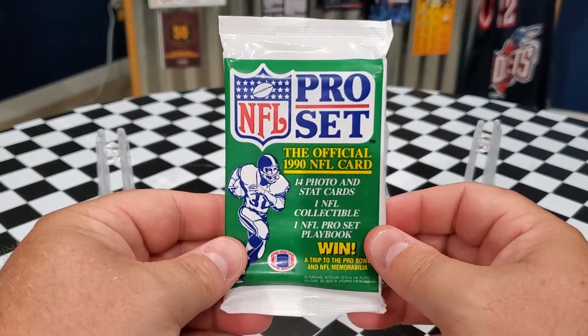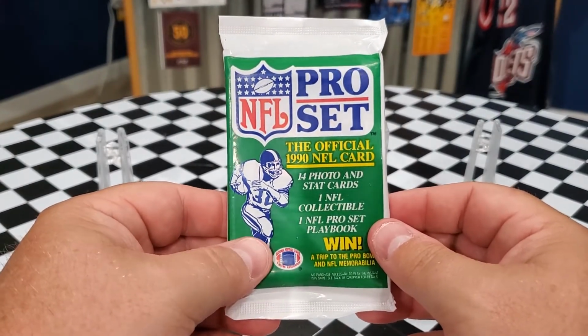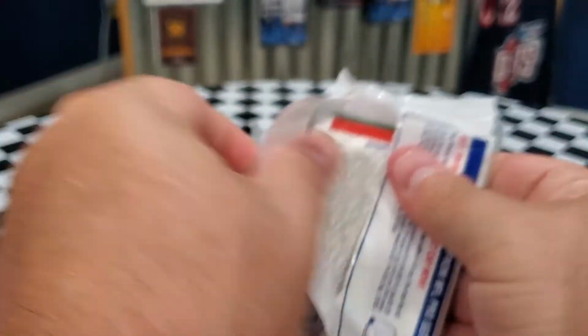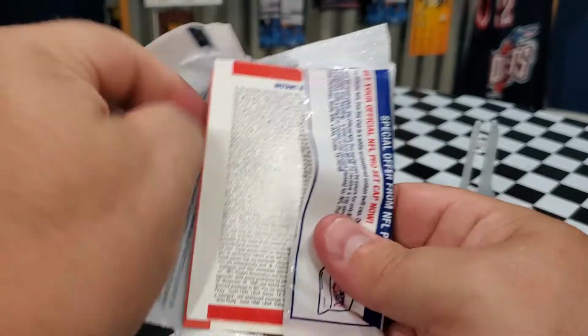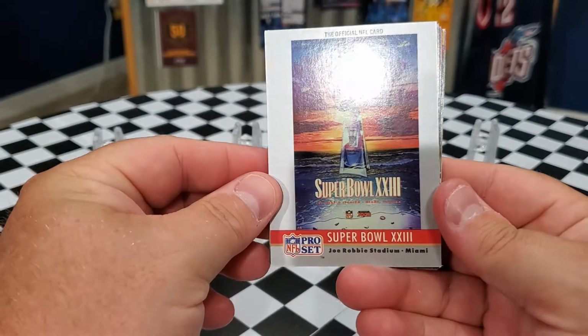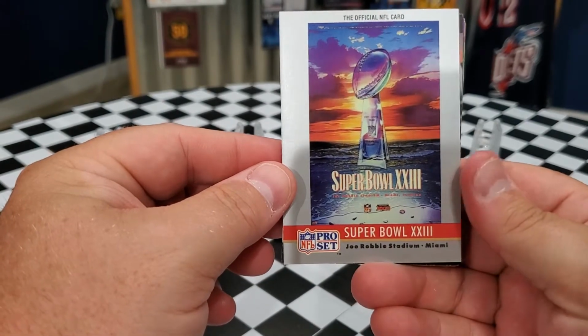So let's open this up and see what we get. See if we can't get any TTMers, Hall of Famers, and Superstars. So let's see who we get. So there is Super Bowl 23 that took place at Joe Robbie Stadium.